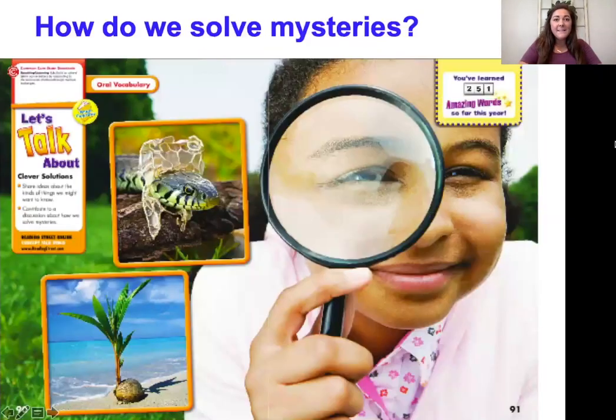This week and next, we are going to focus on the question, how do we solve mysteries? In order to solve a mystery, we need a great idea. How could you solve a mystery? Are there tools that you could use?